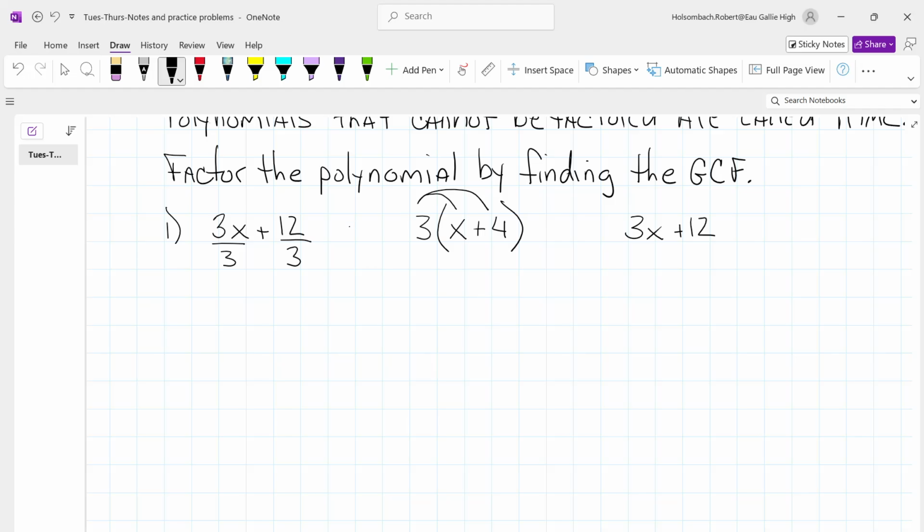So when you list your factors, they always need to multiply back to the original polynomial that you were factoring. So it's a simple way to check your answer every time you factor a polynomial. Just multiply the factors when you're done, and you should get the original polynomial.